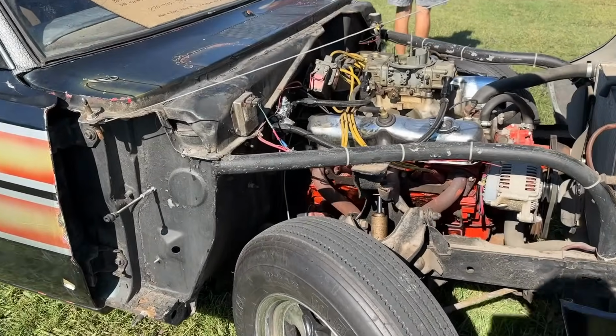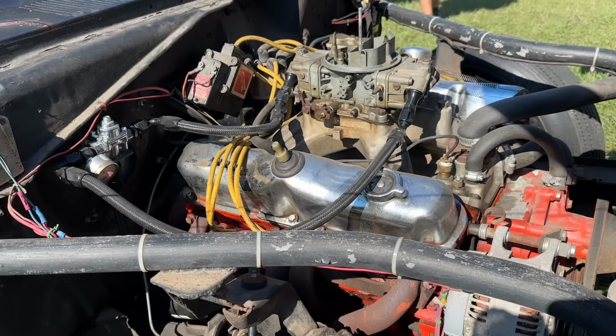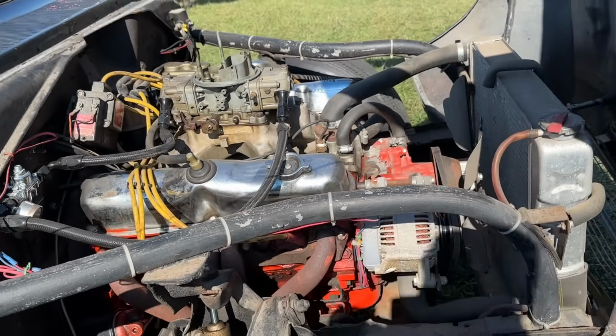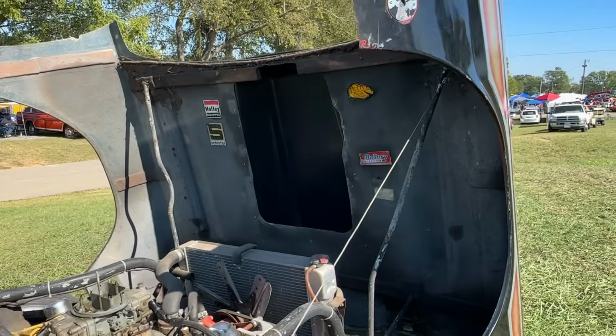He doesn't know much about the engine, but it runs and it drives under its own power. And it sounds pretty rowdy. He's got some little mufflers under there, so it's not totally just rattling your brain, but it beats the ground pretty good. And this thing has to have some history.